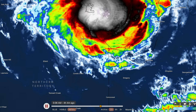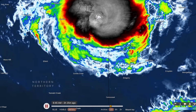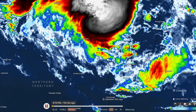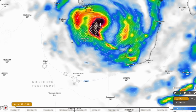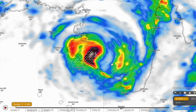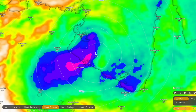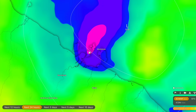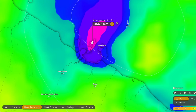Now, there's also other impacts beyond wind and storm surge. For storm surge, expect 4 to 5 feet of water to come ashore above the highest astronomical tide, but we're also looking out for a very significant amount of rainfall. As you just saw with the amount of thunderstorms around the centre of the storm, very heavy rainfall is expected to fall, especially over the next 24 hours. We could be seeing rainfall totals around the landfall site approaching 500 millimetres, which is very much reasonable and possible.